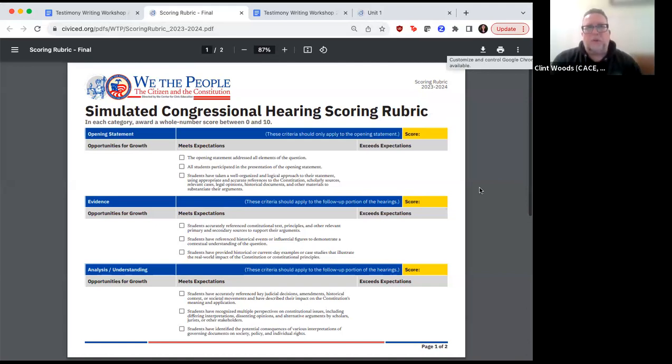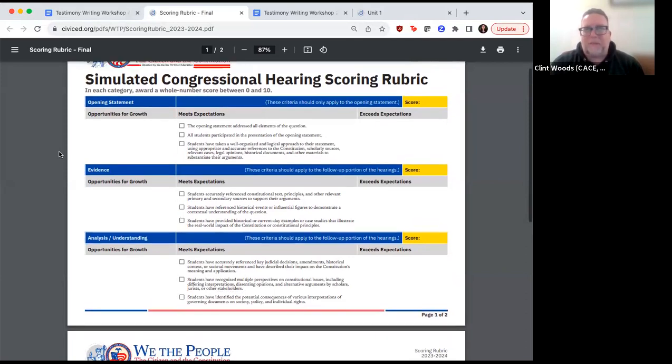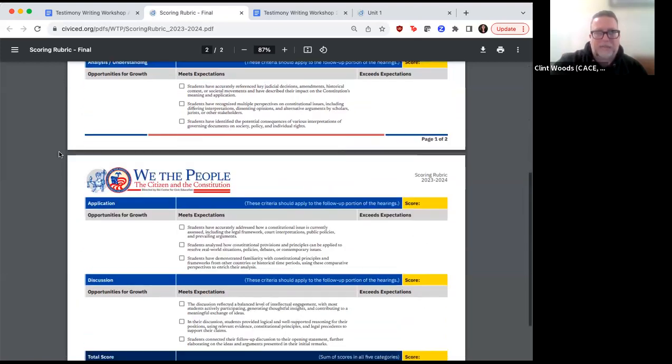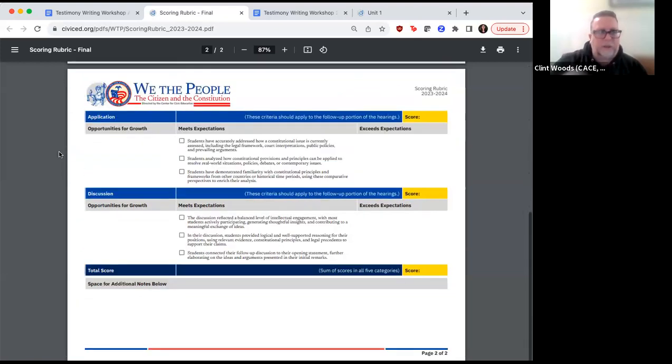Okay, so now here's the new scoring rubric. It's very pretty. It looks nice. There's color. Graphic design is their passion, as you can see. It's very cute. But if you will see, there are now three categories on this page, three scoring categories on this page. And if you go down, only two scoring categories on that page. So that means there's a total of five scoring categories.